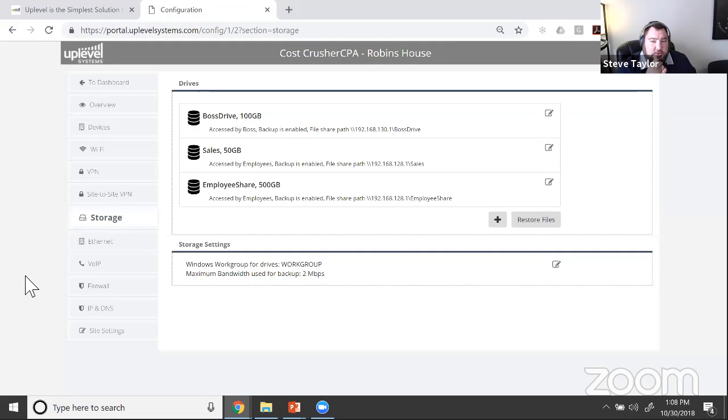Are you able to support PPPoE for the internet connection? No, we don't. We had this request from, surprisingly, an MSP in Alaska. That would make sense, actually, in Alaska. There's a lot of PPPoE there.